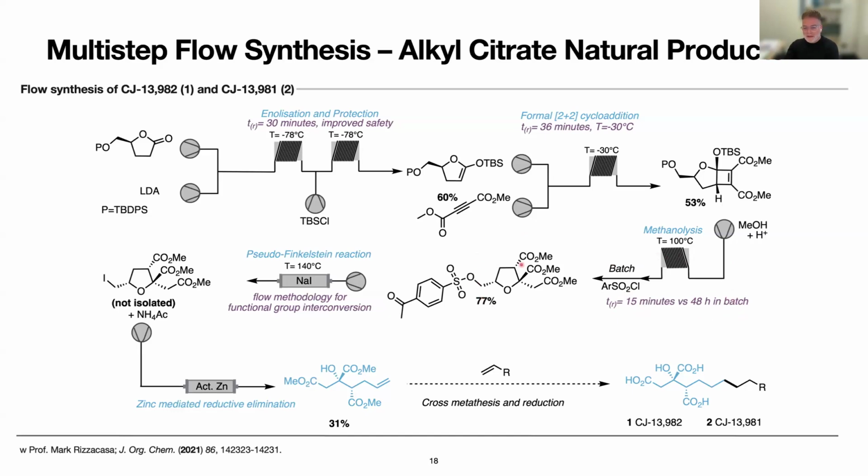That generated the furan derivative shown just here with all the correct stereochemistry and the protection on the alcohol just here. And what we can do here is then remove and replace the tosylate with an iodine using a pseudo-Finkelstein reaction by simply flowing through a sodium iodide cartridge at 140 degrees. We didn't isolate the precursor shown just here. We just added a little bit of base and underwent a zinc-mediated reductive elimination step to reveal the subunit for the alcohol citrate just here.